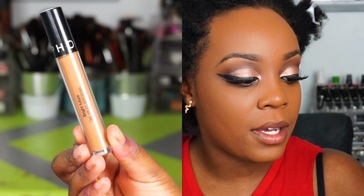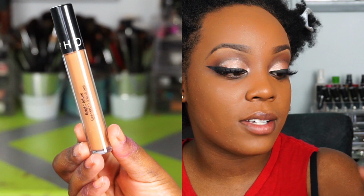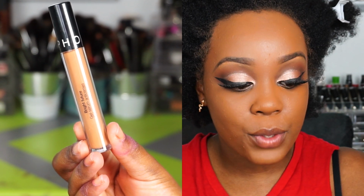For concealer, I'm gonna use something new today. I'm using the Sephora Bright Future, the gel serum. This is also new from Sephora, and when I got the email, I was like, yes! I always like to use concealers. I did buy one a while ago while I was in Michigan, and that was something really dark that matches my skin tone perfectly, so that's something I could dot in the areas where I need extra coverage.